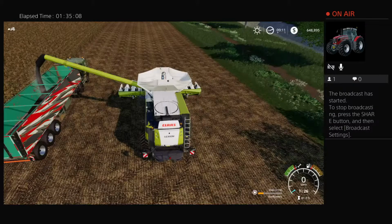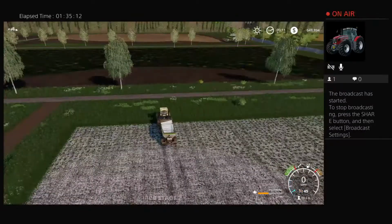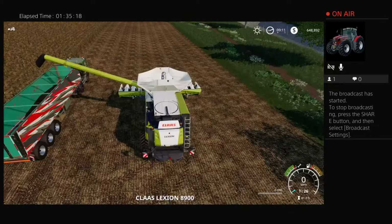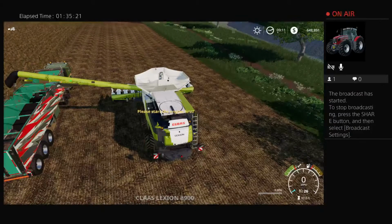Okay, hang on a minute. I got a problem here. What the heck is going on over there? Oh, okay. I thought he was going the wrong way. Wait a minute. I thought he went down and back up. Maybe he was going up and down. I don't know. I'll get up here.